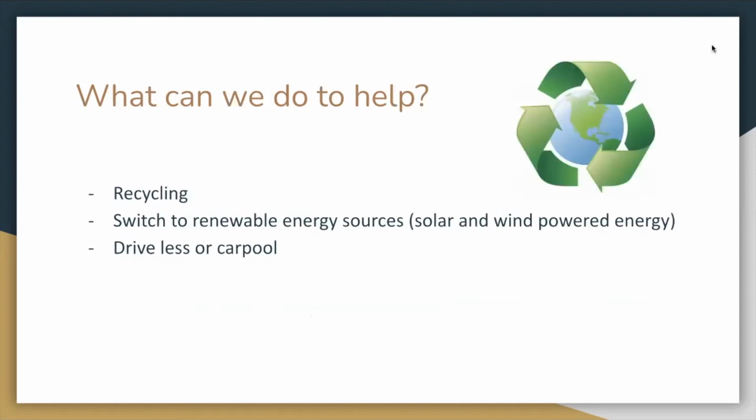So now, what can we do to help? We can recycle to help with climate change and help the environment all around. We can switch to renewable energy sources such as solar and wind powered energy, and we can drive less or carpool to reduce emissions into the atmosphere, and that will help with the rising temperatures worldwide.